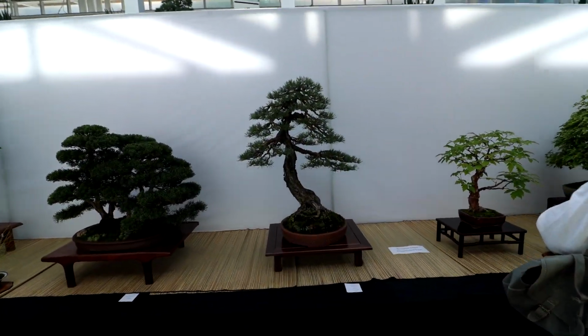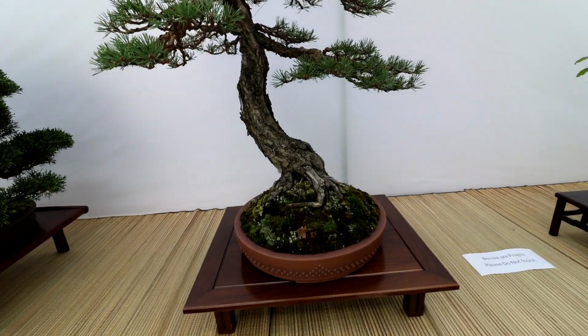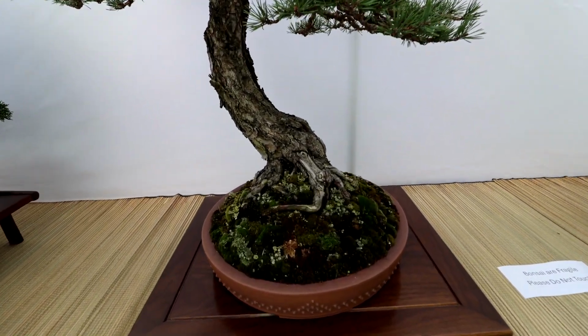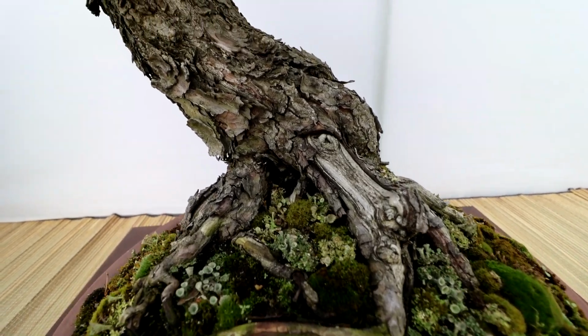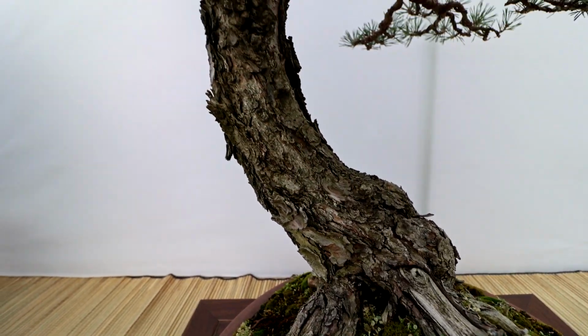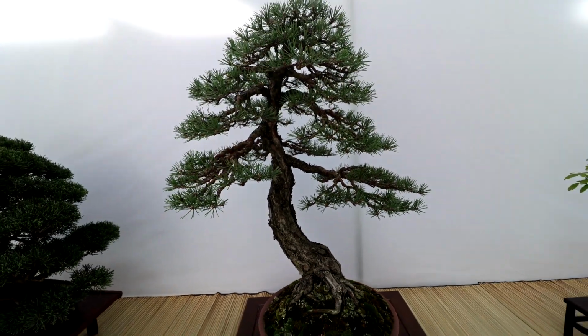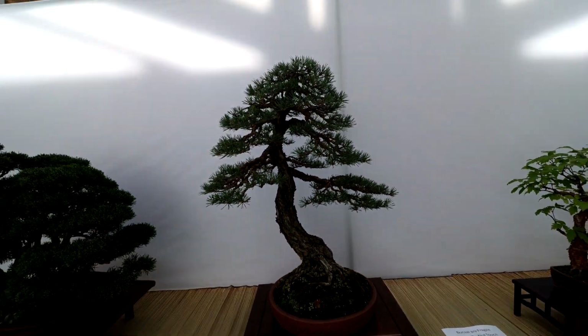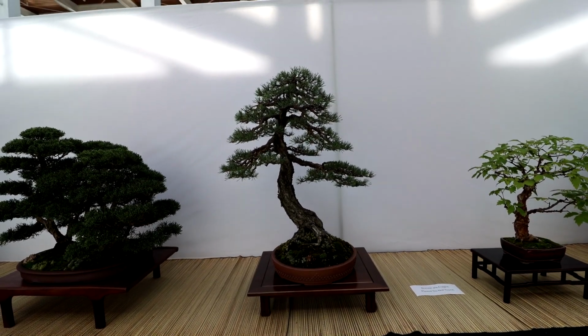Here is an RAF Scots pine. Age 50 plus years, in training 45 years. Very spectacular. Really nicely shaped. It's outstanding. Amazing tree.